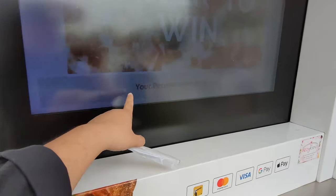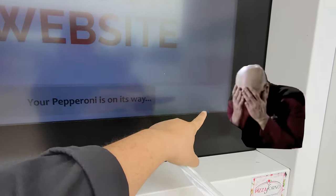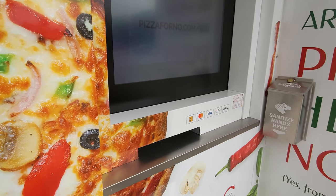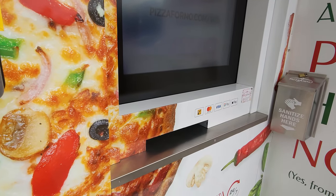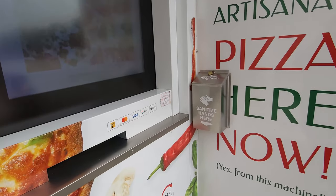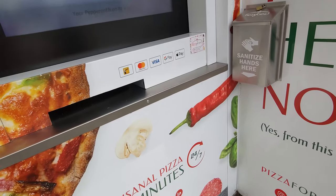Oh, there's a bar here that tells you when it's almost done. Wow, I'm an idiot. Oh, I can smell the pepperoni and it smells so good.